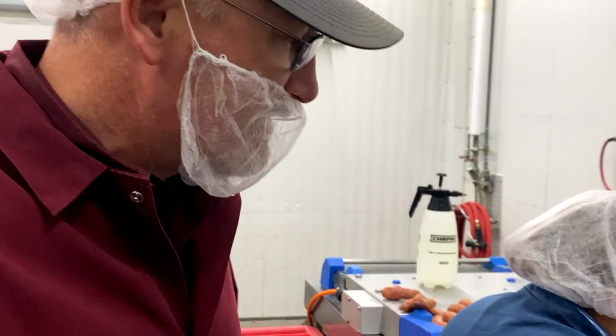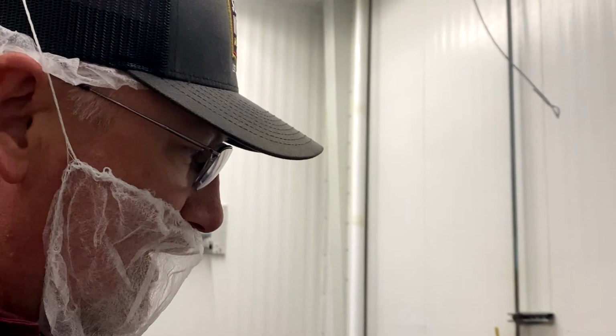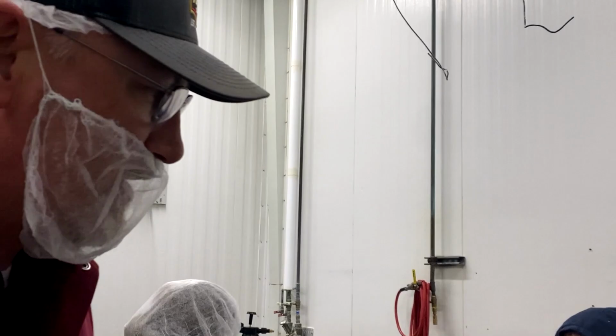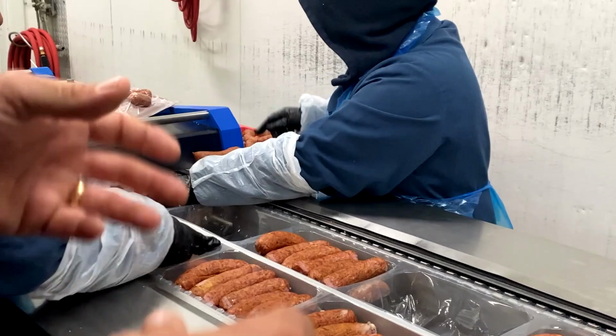So the process looks like we just take the smoked sausage, place it in the pouches, and then it rolls down and gets sealed. Our film looks like butcher paper because we want everybody to know this is authentic Texas barbecue. So this morning we've got our original beef sausage that we've made in the front room, smoked. And now we cut it off the racks and we're putting it into pouches.